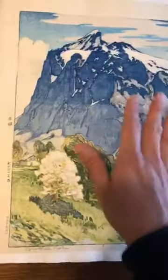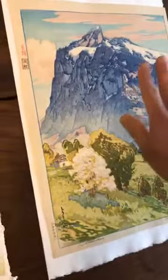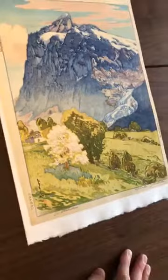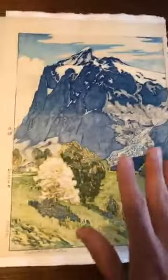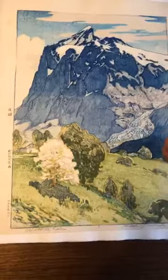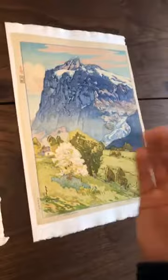So going back to the earlier one, you'll see how beautifully the artist captured the atmospheric quality around the mountain. I mean, it's great. It's beautiful. It almost looks like a photo in some ways. And here it's a little bit flatter. It's still beautiful, but you could see that the woodblock printmakers were not as fastidious. So in this early impression, again, printed by probably Yoshida.